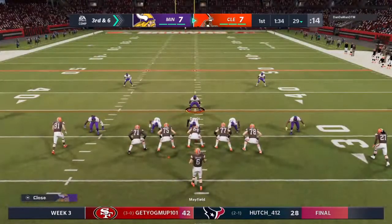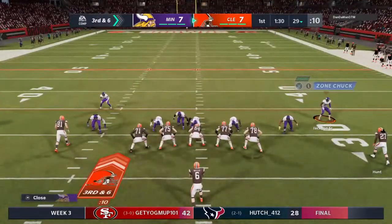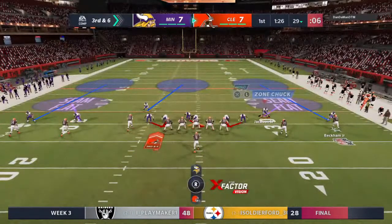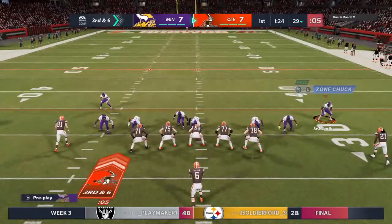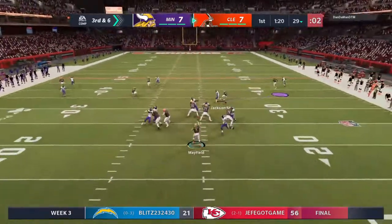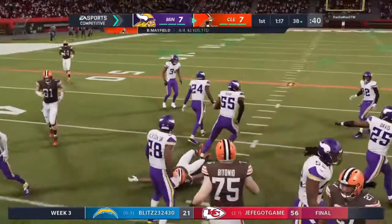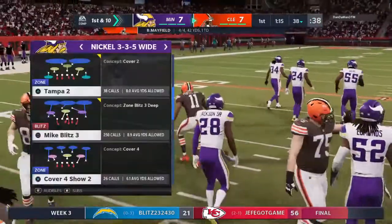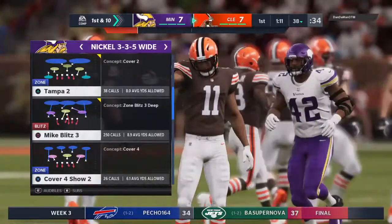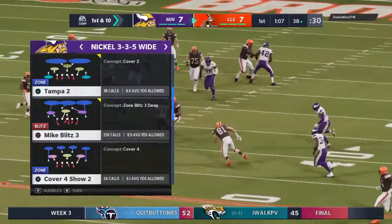An extra defender in the secondary for the Vikings here on 3rd down. From the gun, Mayfield. That's into the hands of Donovan Peoples-Jones. And he will have the first down, but he winds up paying for it pretty good. His first catch, good for 9 and a first down. 38-yard line.